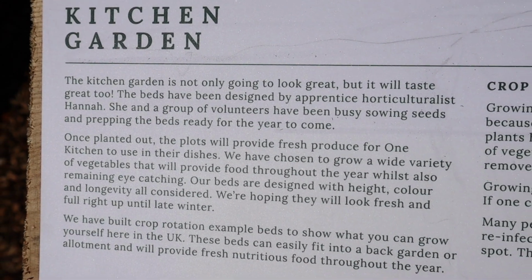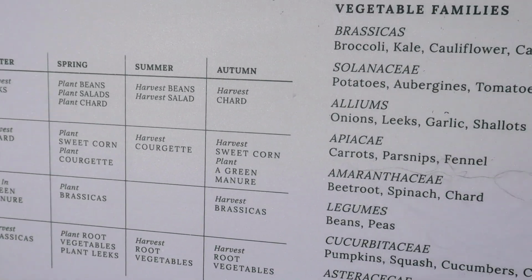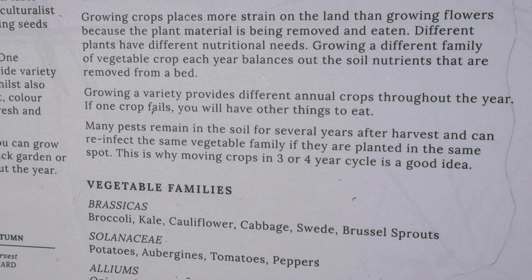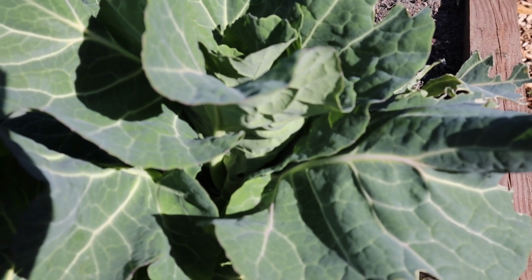But it looks like they're growing stuff to sell in the kitchen. They could be doing a restaurant. These are fantastic. They've got loads of stuff here. Onions, broccoli, potatoes, and they're giving information about crop rotation. Amazing.